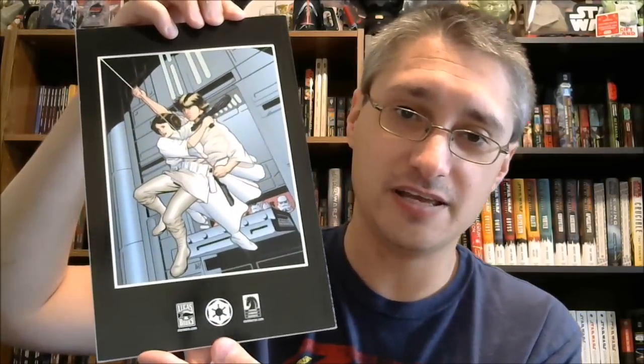On the back, Luke and Leia zipping off. Imperial symbol there for the era, Dark Horse and Lucas Books logos. If you actually start flipping through this, this is not that first issue. This is the entire original Marvel Comics adaptation of A New Hope.